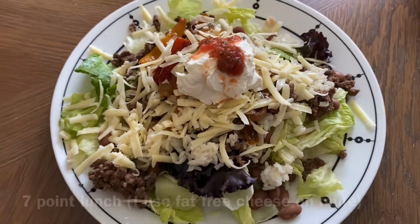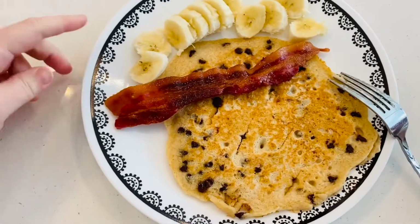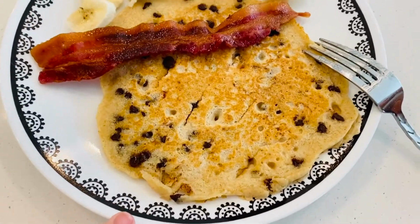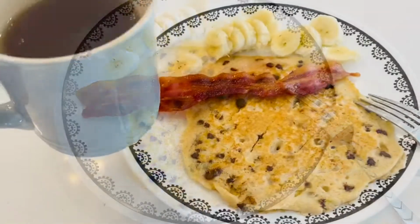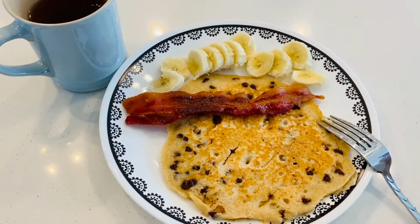It's simple and easy. All right, guys, got a 6-point breakfast. The banana is 0 points, bacon is 2, and the pancake is 4. And then I got my green tea here that I've been drinking every morning. Not too bad.